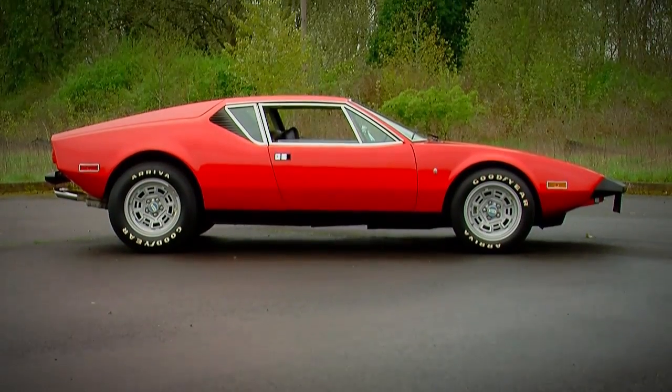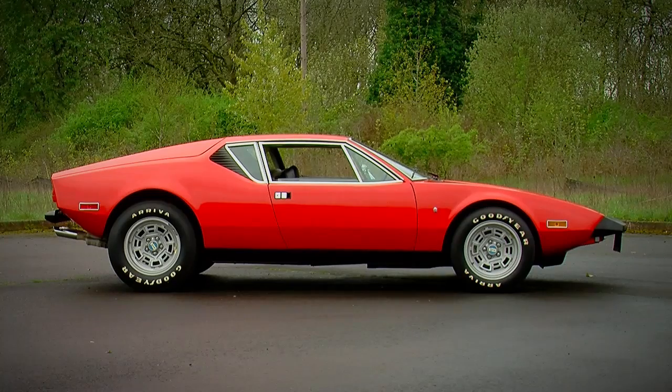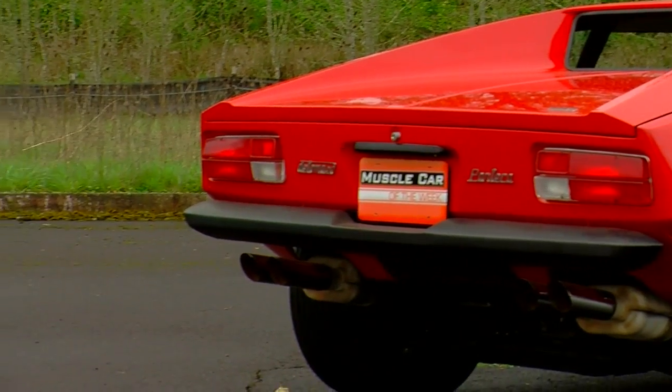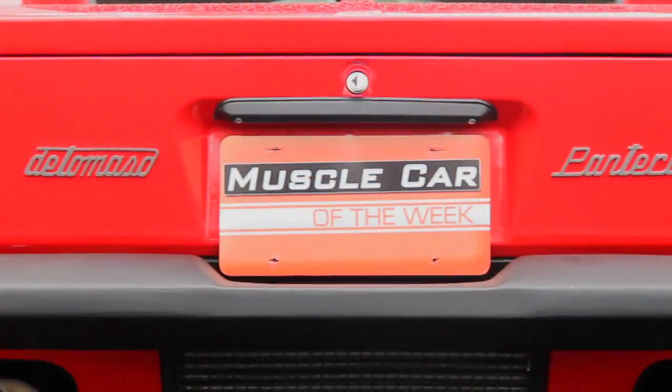We'll admit it right out of the box. A 1974 Pantera is not necessarily a muscle car. However, it's got a cool story and it's got some elements that tie it directly to some Ford muscle cars, and that's why we decided to feature it this week on Muscle Car of the Week.